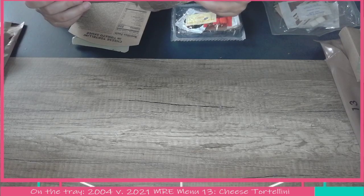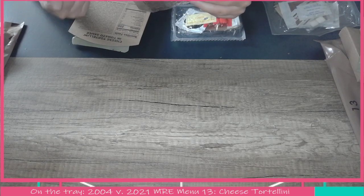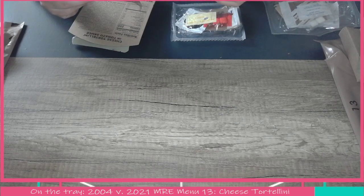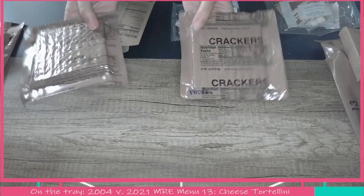Okay, so total fat, same content in both. But the current ones got more saturated fats in them and no trans fat. They pointed that out specifically. Also, twice as much sodium. That is curious. Yeah, but pretty similar.